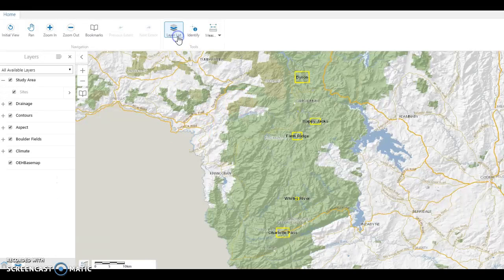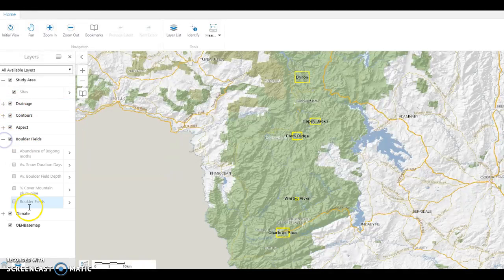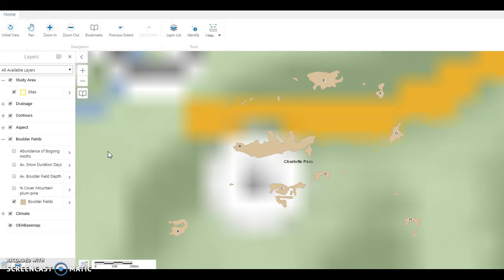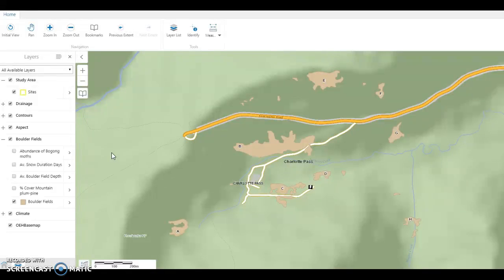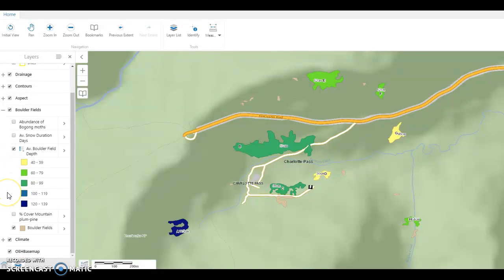Okay, so returning to your layers list and your bookmark, we are accessing the boulder fields. Charlotte Pass. And this time you're going to switch on the boulder field average depth layer. So here we go, average field depth. And what you want to do is rank the depths 1, 2, 3, 4, and 5.